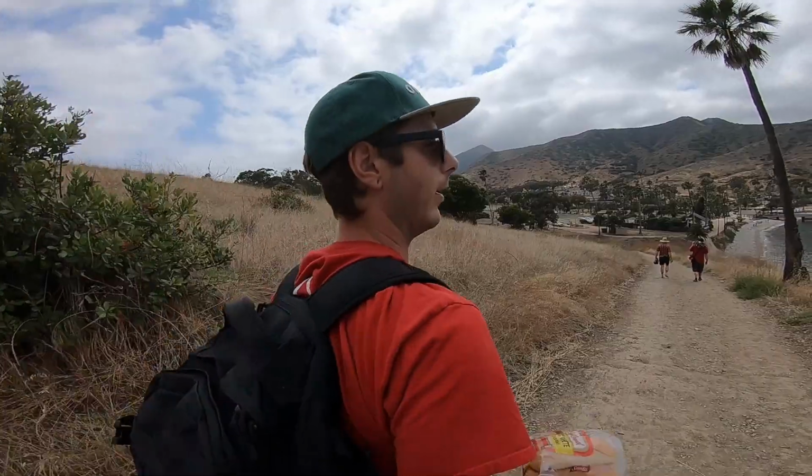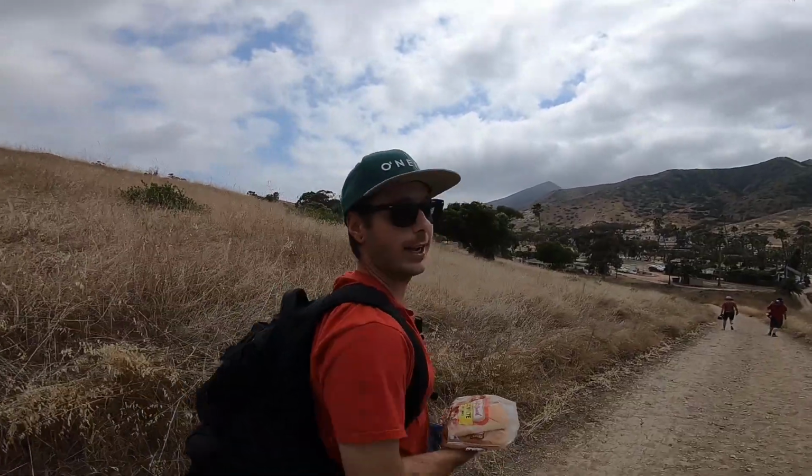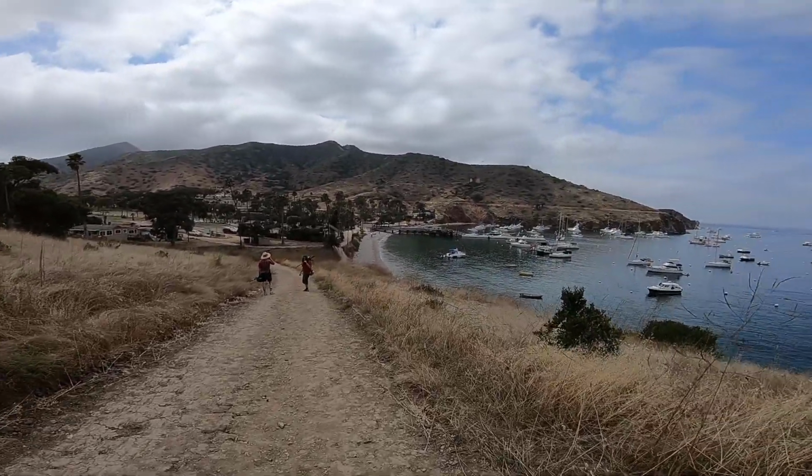We came here earlier this year, in March. It was super green. I mean, normally it's brown like this. But yeah, this is the hike that you take, and you just gotta do what you gotta do. It's a really fun time, and it takes us to the fishing spot. And hopefully you guys enjoy coming along for the ride.